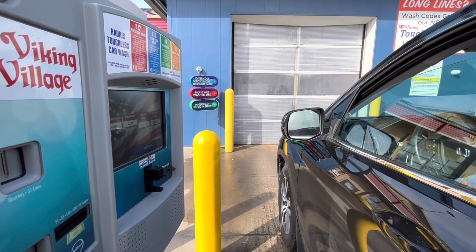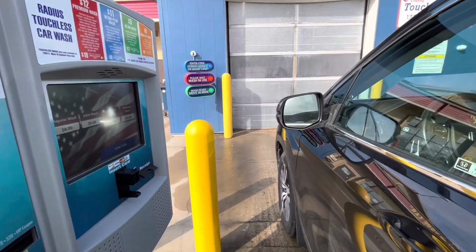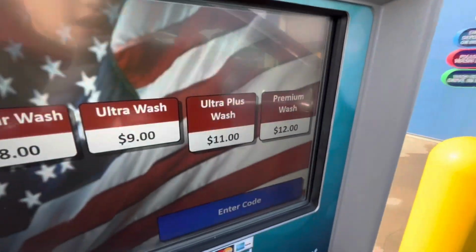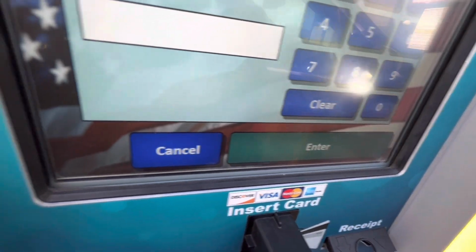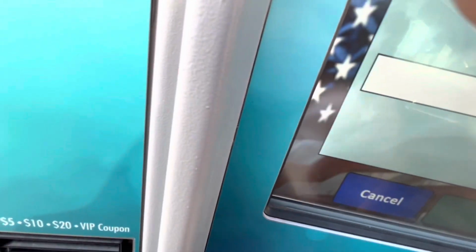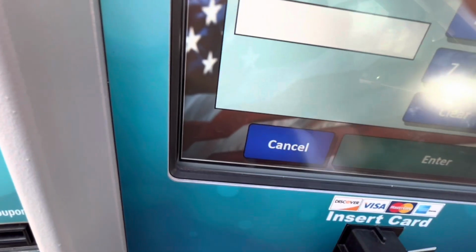Today we're revisiting the Ryko Radius HT FX5U with Blue Premier Dryers at Viking Car Wash in Reedsburg, Wisconsin. Here we go. Please enter your code by touching the corresponding buttons. Touch enter when finished. Got that right seat. It's for Valentine's Day and expires on March 16th, so I'm gonna use it.